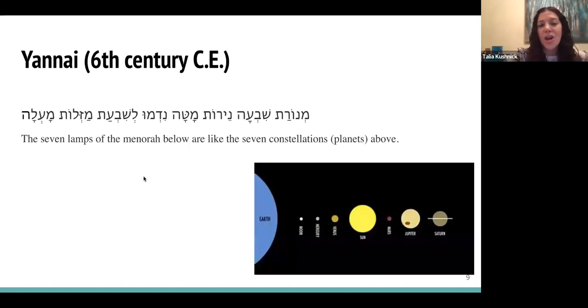And he says, Menorat Shiva Nerot Mata Nidmu L'Shiva Mazlot Mala. The seven lamps of the menorah below are like the seven constellations, planets above. In this image we see the seven classical planets. They're not necessarily planets, that was what they were called. They're celestial bodies visible to the naked eye, and there are seven of them that we can see.